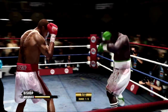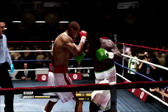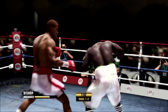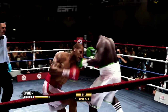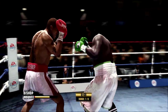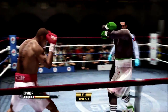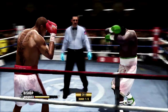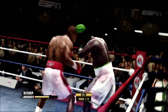What impact with that uppercut by Meldrick Johnson. And now another left. Good flush shot upstairs. Good left hand by Andre Bishop. You see how Bishop just spotted that spot underneath the elbow and then landed that impactful punch. Nice body work.